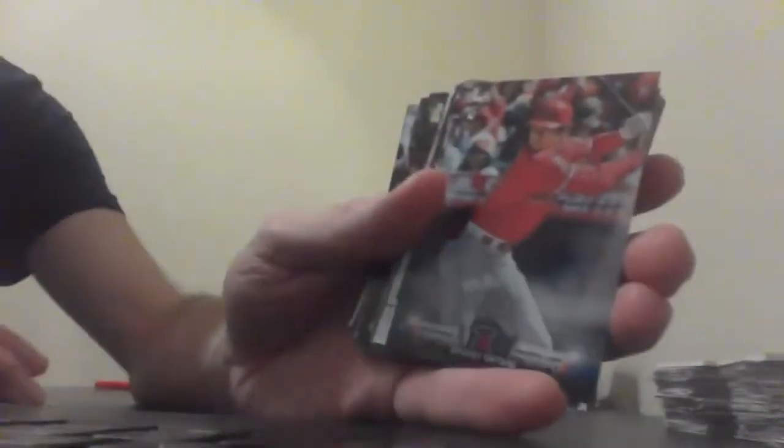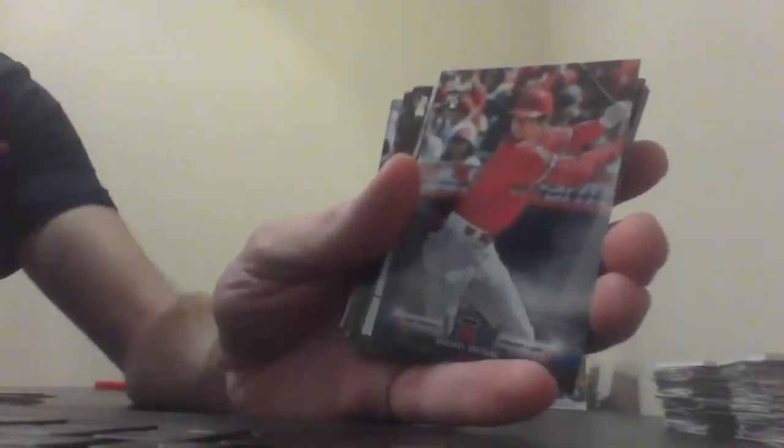Another Ohtani and Ichiro. Another Ohtani there as well. A salute rookie. Beastus 93 and the Angels. Ozzie Smith postseason for St. Louis. Pepsi Q.